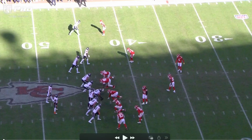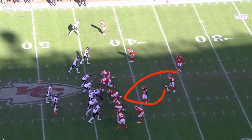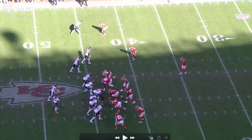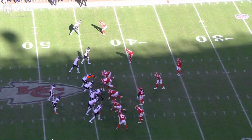So with the Chiefs, they end up blitzing everyone. But if you notice, though, Bolton and Reed are hanging out over here, they don't actually make their move until right before the ball is snapped. And they end up coming through the A-gaps. So the way that the Broncos seem to have this blocked is 1, 2, 3, 4, 5.